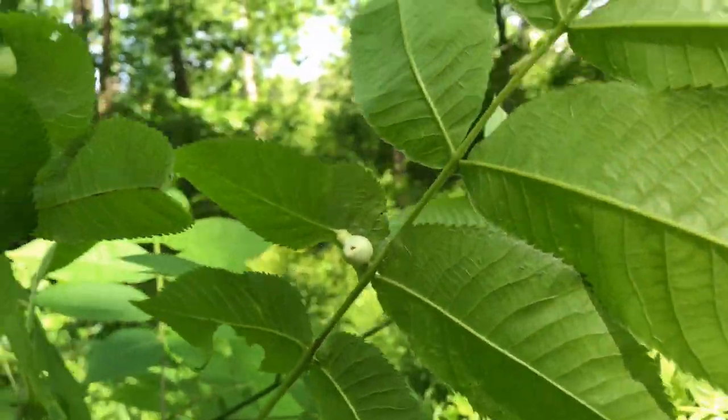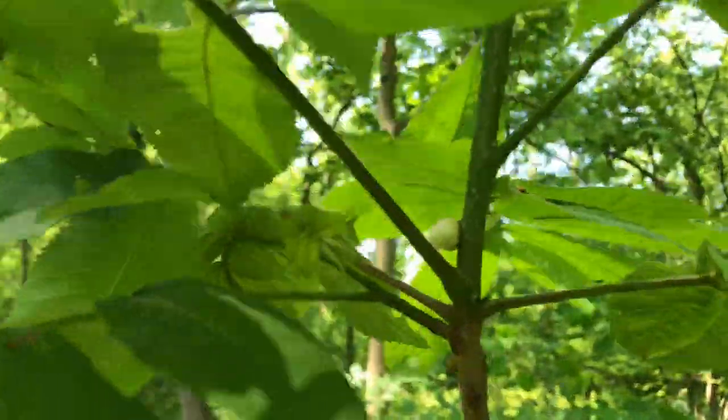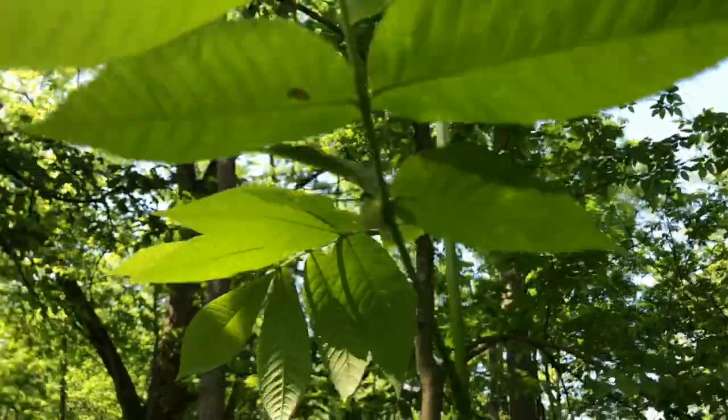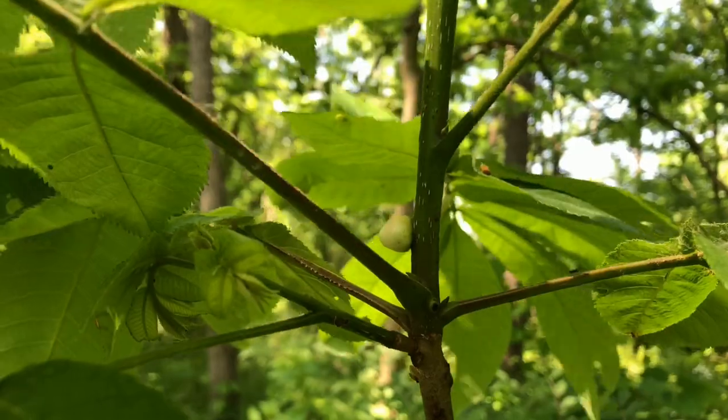So you don't really have too much to worry about, your tree dying or anything like that. It will still do pretty well, but you could remove them if you wanted to. And once again, this is created by a type of mite.